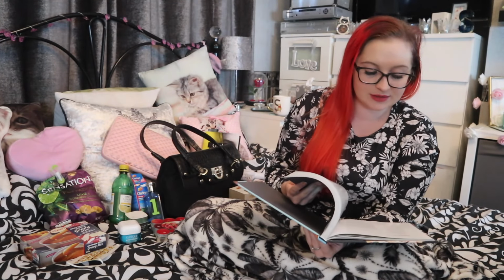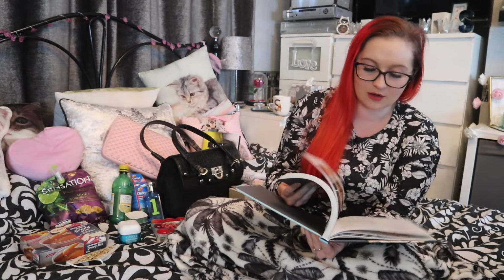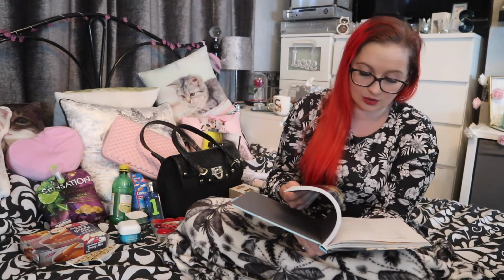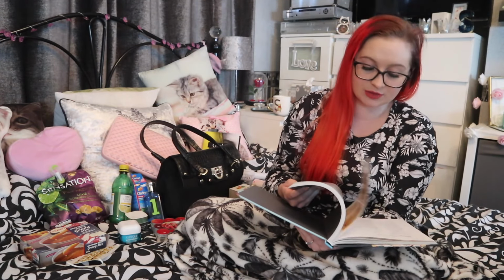The only thing with this one, some of the recipes are in American, so it's cups and ounces. But that's not a problem because I've got my little converters. I've got all my little tools. And literally the desserts, oh my God. Homemade gnocchi, that's one that I've put down I want to do. Chicken masala.